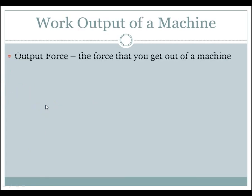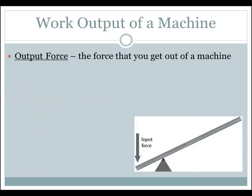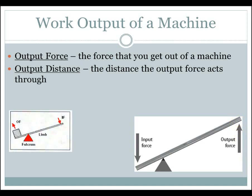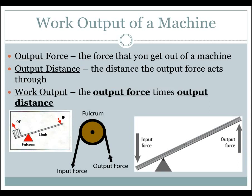Well, the work output, same idea here. Output force is how much force I get out of a machine. So on the same drawing, output force is how much force it is lifting that side up. And the output distance, of course, is the distance that it's actually acting through. Once again, you're probably seeing where this is going. We're going to work output. That is going to be the output force times the output distance. Make sure you add this into that drawing there. So you should have input force, and then the input distance, output force times the output distance.